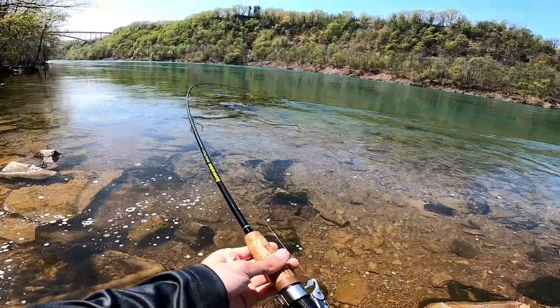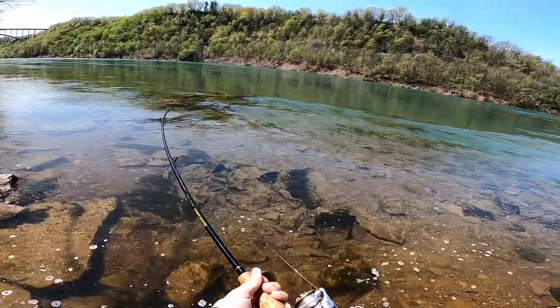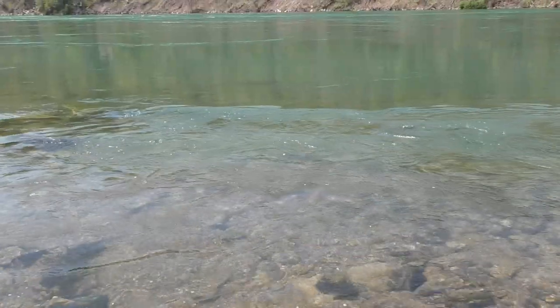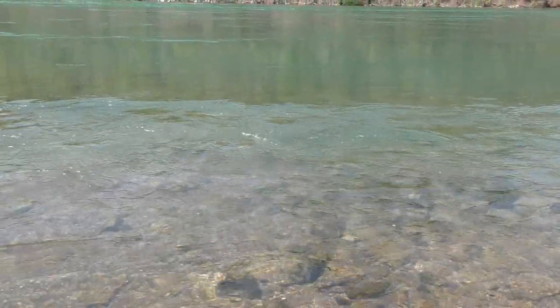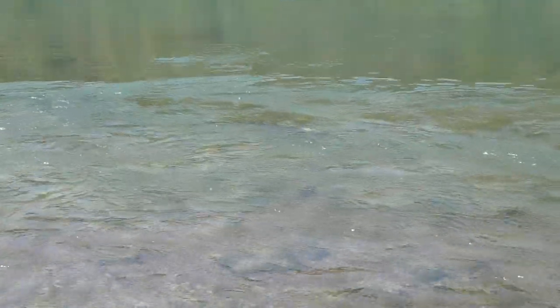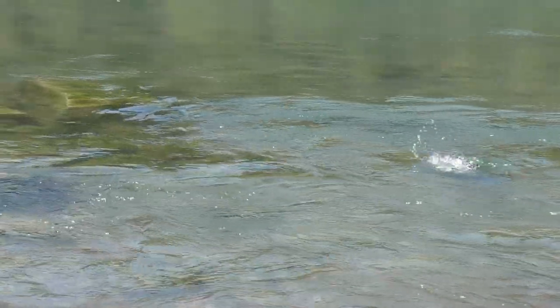Is it red, Colin? Yep. All right, guys, Noah's hooked up to a monster. He's super beat up, but he ate the spinner. Hopefully you can see that. He smashed the spinner right at shore, too.